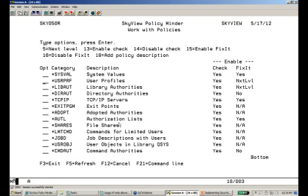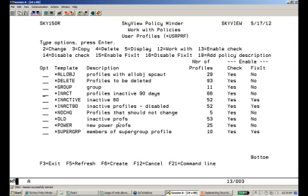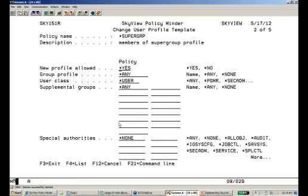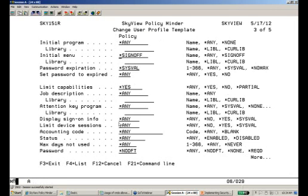Now a couple other things with user profiles, you can do things like look at all of the members of a particular group profile. And you can say that those members, in this case the members are supergroup, need to be configured in a specific way. So it could be the user class. You could say that the special authorities are supposed to be no special authorities. They're supposed to be initial menu of sign-off, limited capabilities, yes, no default passwords, and so forth.